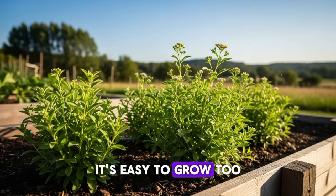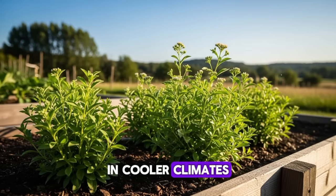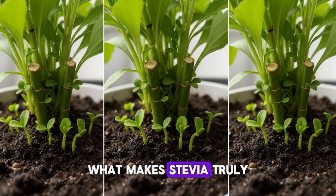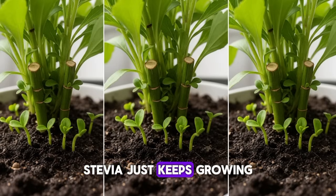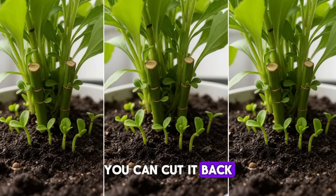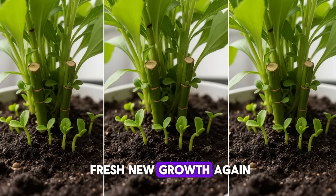It's easy to grow too. It loves full sun, moderate watering, and well-drained soil. In cooler climates, you can treat it as an annual or bring it indoors before frost hits. What makes stevia truly appealing is its repeat harvest cycle. Unlike most herbs that give one main yield, stevia just keeps growing. You can cut it back, dry the leaves, and within weeks, you'll have fresh new growth again.